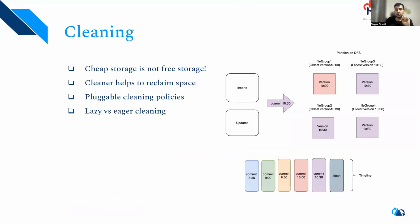Cleaning. I wish cheap storage, sure, elastic storage on cloud, but it's not free, right? We still need to reclaim space, otherwise it can keep growing without bound. So Hudi supports different cleaning policies, and you can do lazy as well as eager cleaning. Lazy cleaner, eager should be clear by its name itself. The lazy cleaner will generate the plan and let the cleaner delete the files. Actual deletion of files happens after a certain point of time, right?